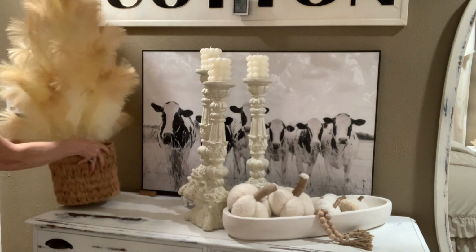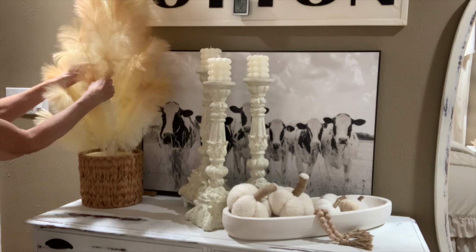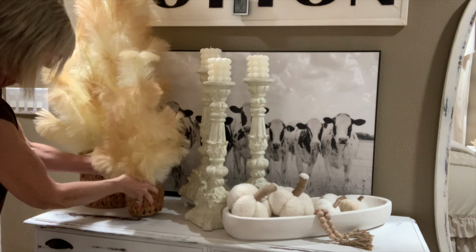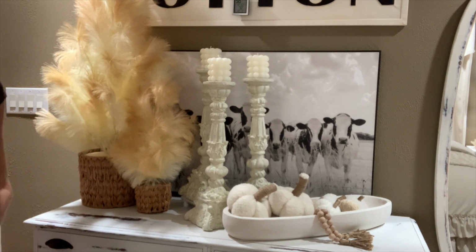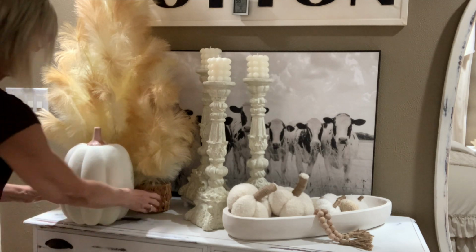Over here on my dresser, I got this beautiful cow print at Bell's, and I put it over here just to add a little bit of background to this dresser that we have. We removed the mirror on it years ago, but we used to have a TV in our bedroom, but we do not watch TV at night. We go to bed and go to sleep.